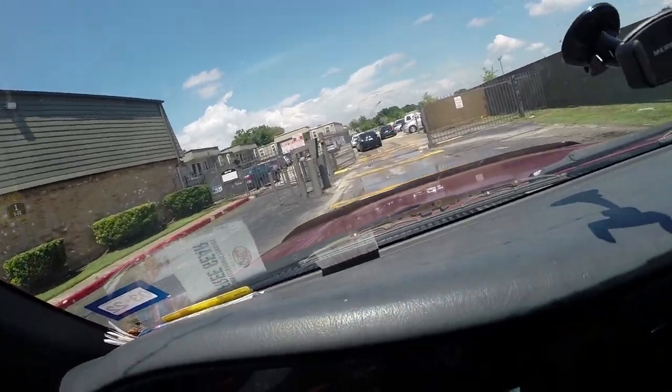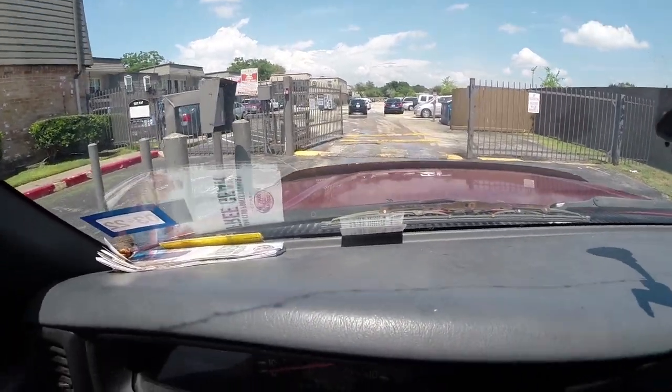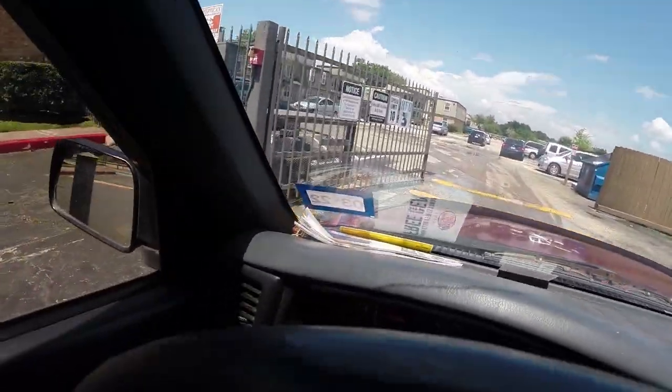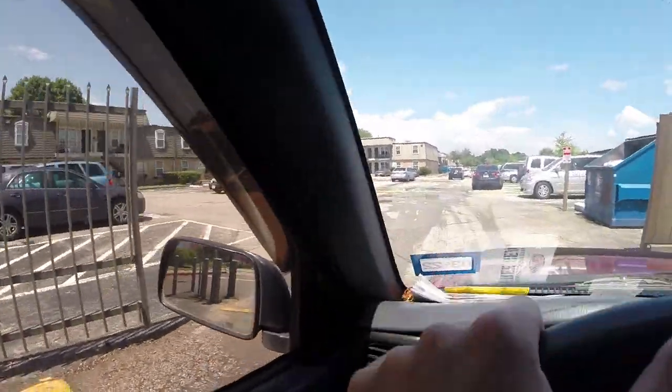Oh, why? This is the 4th time I've had it. Oh my god. The 4th, and there's a huge pothole. I didn't even see that the first time. Oh my gosh. Oh, dude. Holy frick. And there's more. Why are there so many freaking potholes?